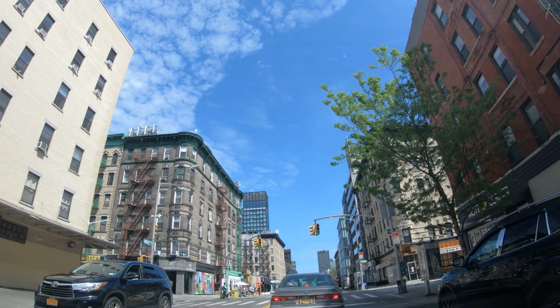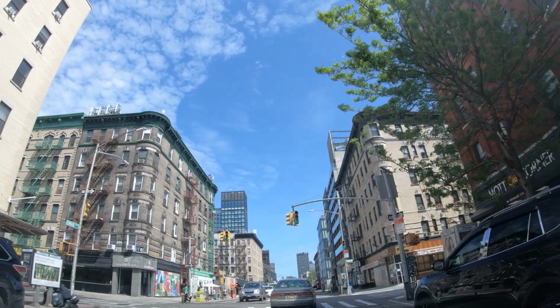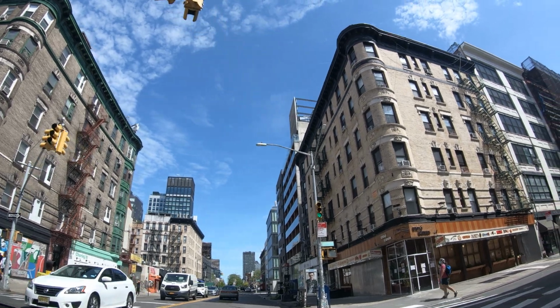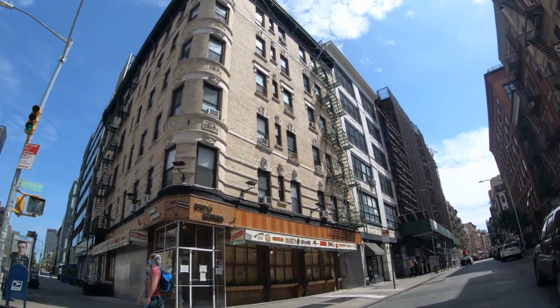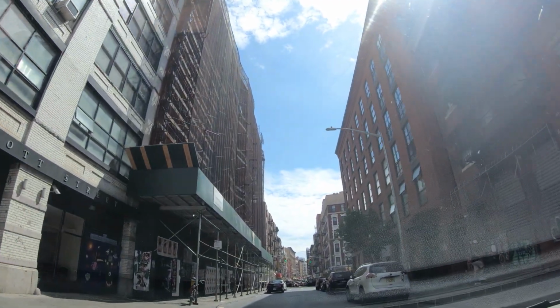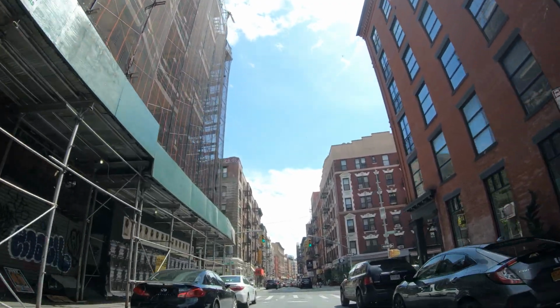To our left is a small neighborhood here in Manhattan known as Nolita, short for North of Little Italy. New York City has a lot of neighborhoods with abbreviated names. Some of them around here include NoHo, which is north of Houston, and of course Soho, which is south of Houston. We'll be visiting those neighborhoods in a future video.